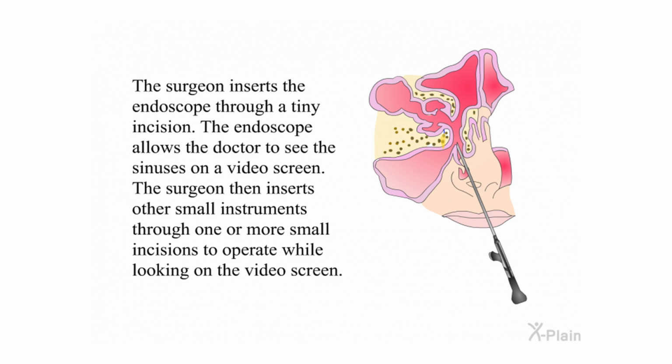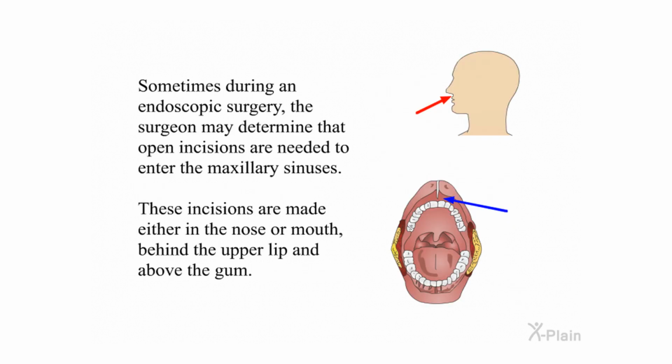The surgeon inserts the endoscope through a tiny incision. The endoscope allows the doctor to see the sinuses on a video screen. The surgeon then inserts other small instruments through one or more small incisions to operate while looking on the video screen. Sometimes during an endoscopic surgery, the surgeon may determine that open incisions are needed to enter the maxillary sinuses. These incisions are made either in the nose or mouth, behind the upper lip, and above the gum.